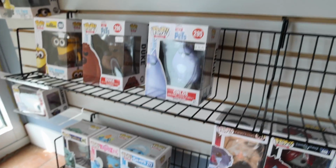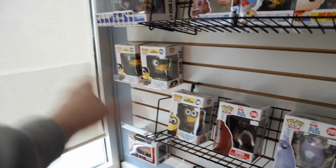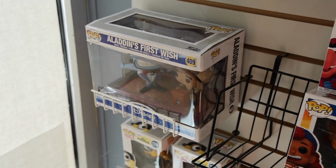And then down here, they've got stuff from Secret Life of Pets like Chloe, as well as Duke, and the Crow Minion, as well as I Matey. It's too bad because I already have both of these in the collection, otherwise I would have picked them up in a heartbeat. Oh yeah, the Aladdin's First Wish. That one's pretty funny. The only thing that I don't like about that one is that the base is so flat, but other than that, it looks pretty good.